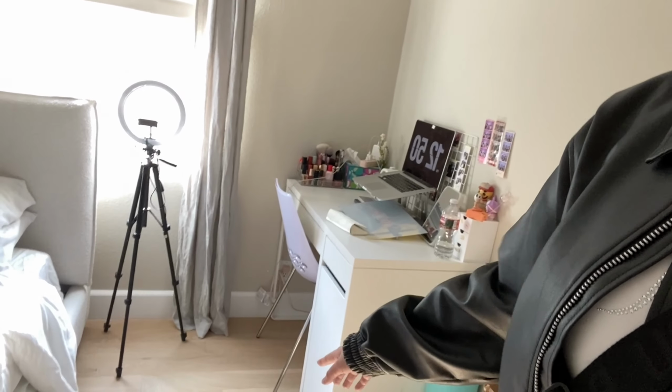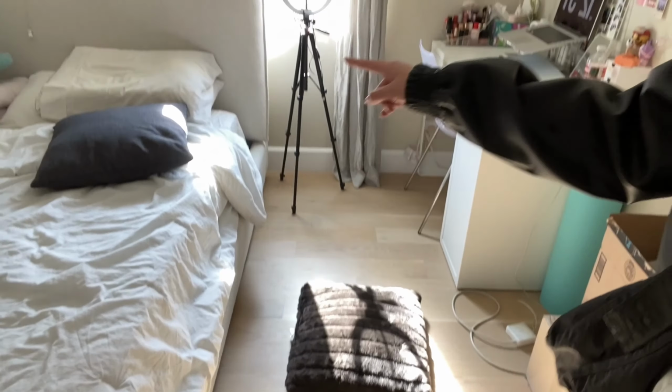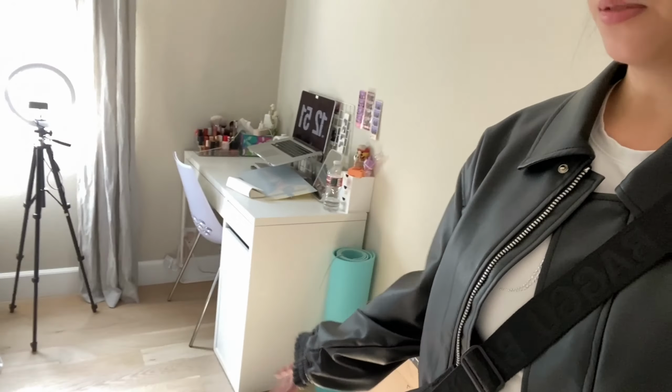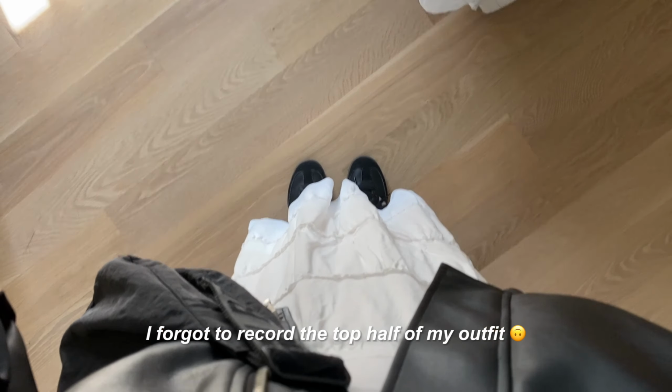This is my filming setup. I have my tripod, and since I get a lot of light during the day, I put some pillows on the floor just so the light from the ground won't reflect up to my face too much. So I just think this is what works. These type of pillows, or just use anything that is dark colored, like dark colored sheets or anything like that. Definitely recommend using it if you don't want too much reflection or too much brightness all over your video. Here's the bottom half of my outfit.